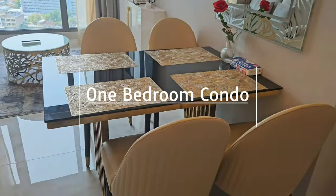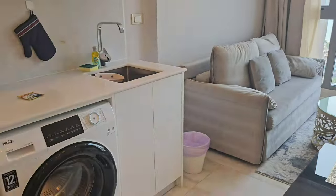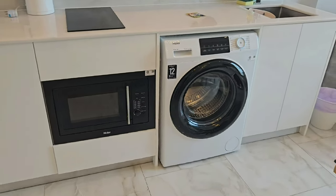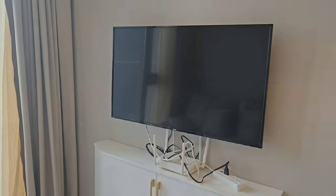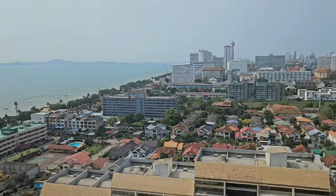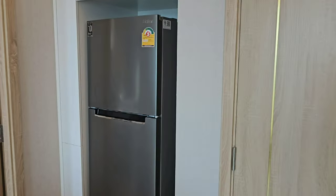dining area, very well equipped kitchen with washing machine and a microwave, lots of cabinets, good size living room, nice table, nice flat big screen TV, and then amazing sea views. The kitchen has a full size fridge, which is great.